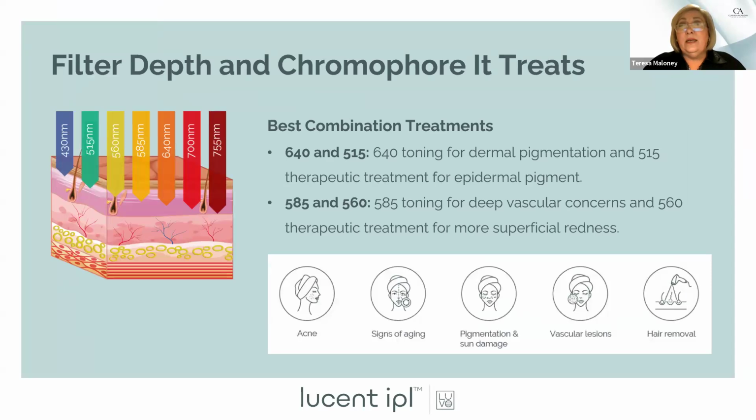So as a clinical team with Clarion, we're always trying to find the best combos and figure it out for you, so that when you purchase the technology, you're up and running and able to achieve excellent results for the people that you're treating. Our best combinations are 640 and 515 for our dermal pigmentation and our epidermal pigment. Our 585 and 560, we've teamed together to target our vascular concerns, whether they're deep or superficial. This is a good team.